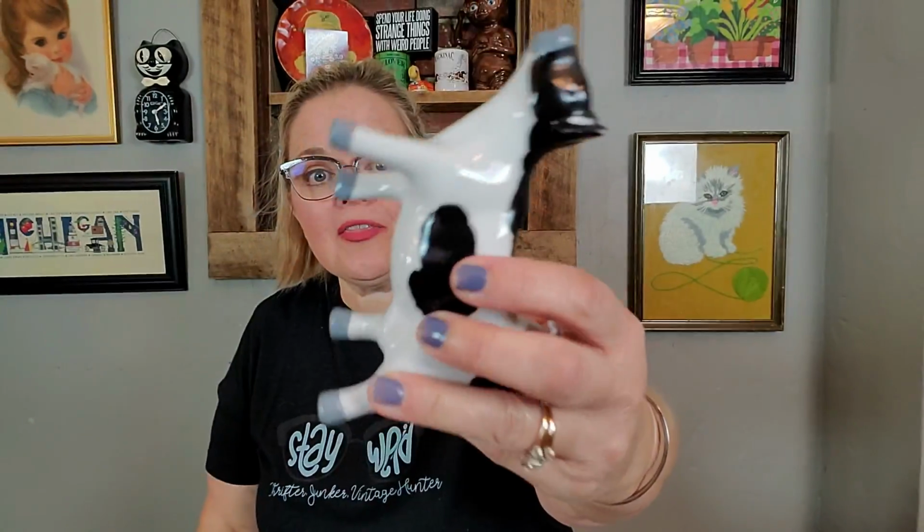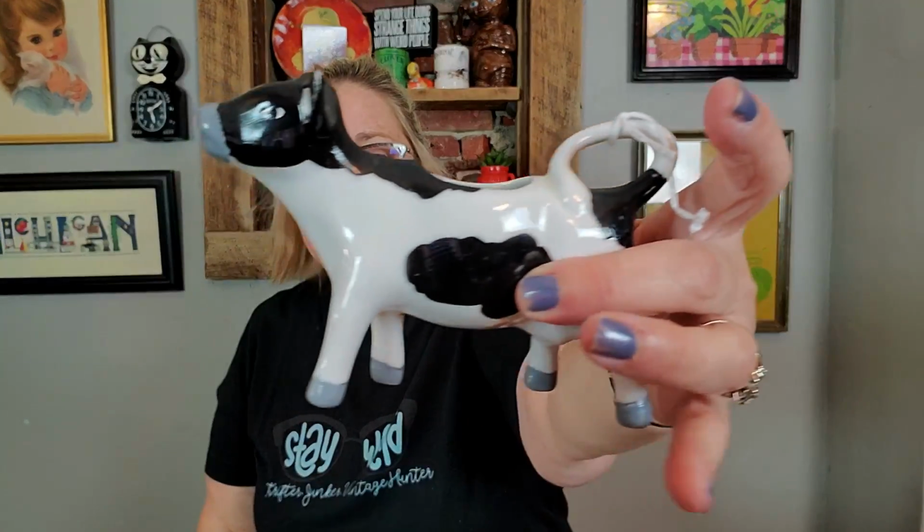There's this little creamer. But I also kind of thought that an air plant would look good in his back. So he could be an air plant cow. Or I mean, he could be used as a pitcher. But I thought that you could just put a little air plant in there and he could be fun. A little air plant vessel, Mr. Cow or Mrs. Cow. Maybe you're a Mrs. Cow.